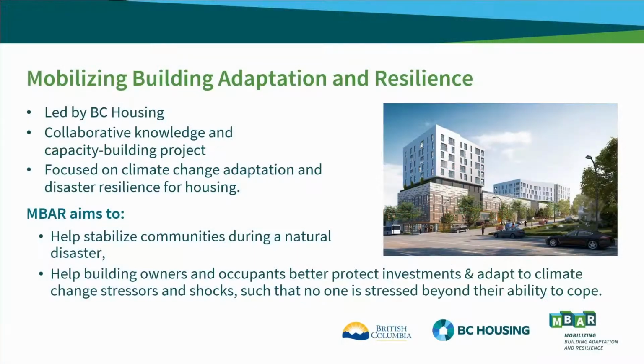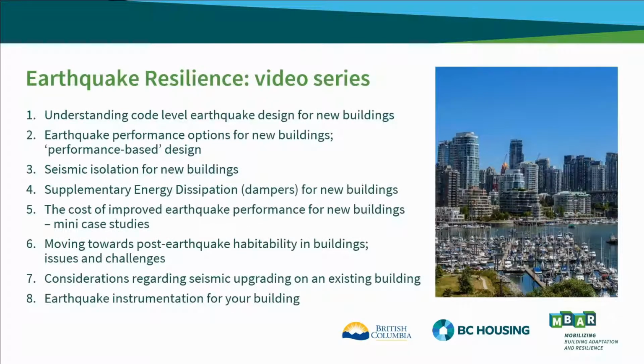This series of recordings is part of the MBAR initiative by BC Housing. MBAR includes and promotes the consideration of resilience for new buildings for natural disasters such as earthquakes. The list of 8 sessions is noted on this slide for your future reference. Today's session is on earthquake instrumentation.